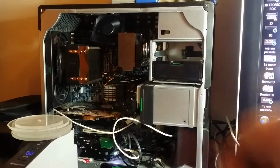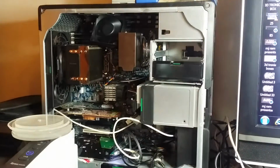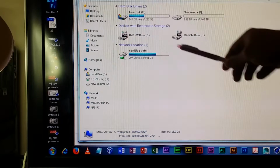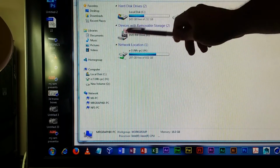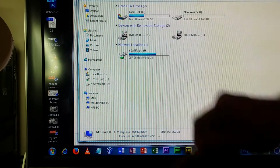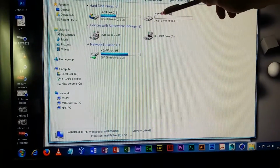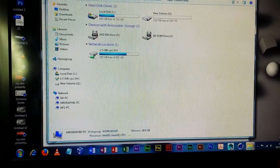So what I've got here, I got a 256. Let's go to the computer and we can see what I've got. I've got my SSD hard drive, which is 250 gigabyte, for my applications and my operating system. And as you can see here, I've got a 4 terabyte hard drive here for all my files and stuff. And obviously that's my file server, which is sitting downstairs.